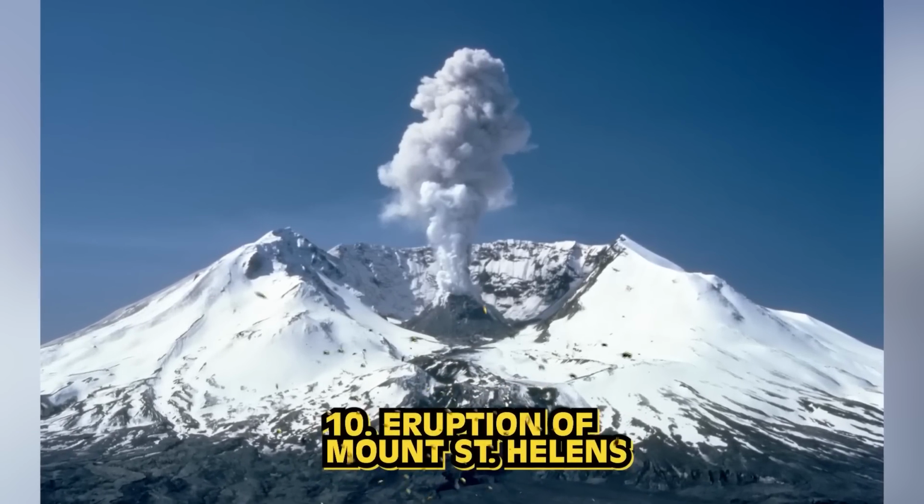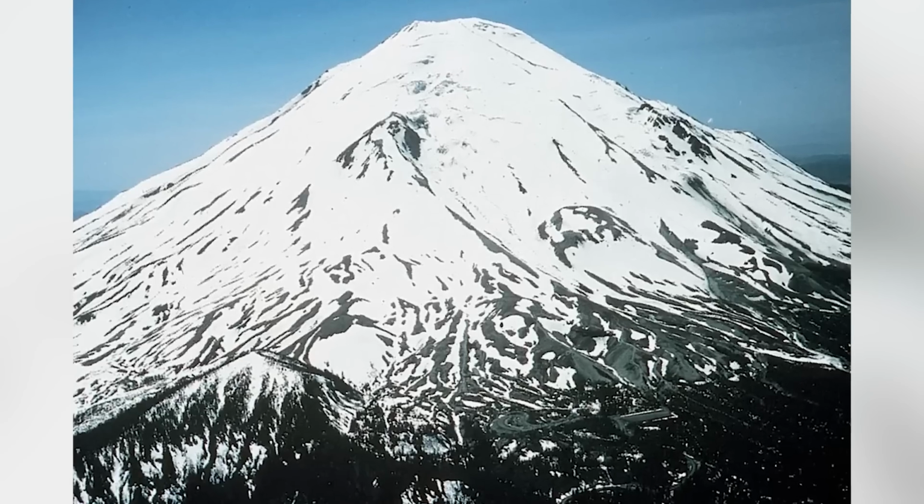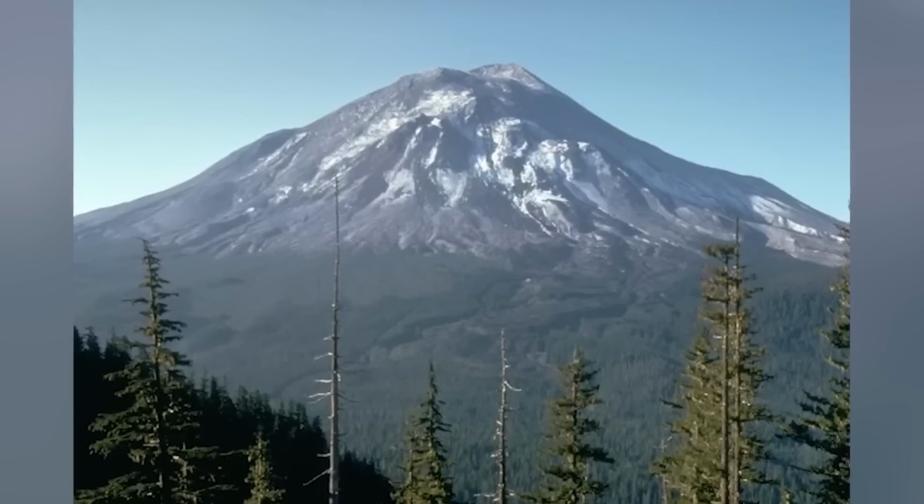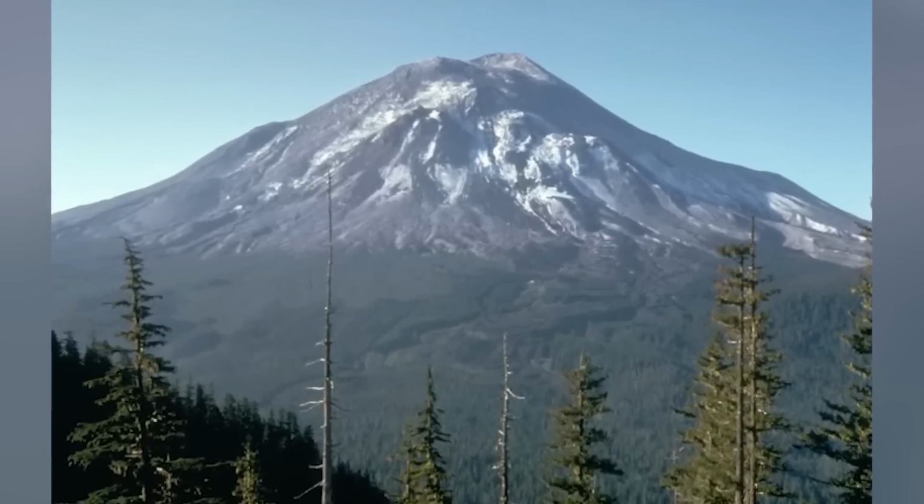Starting off this list in our number 10 spot, we have the eruption of Mount St. Helens. Mount St. Helens is a stratovolcano located in Skamania County, Washington. This volcano is best known for its huge and disastrous eruption on May 18th, 1980. This photograph comes from photographer Robert Landsberg, who of course was in the area at the time of the eruption.